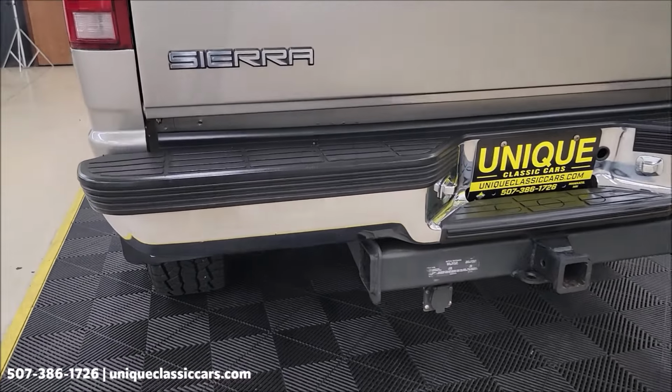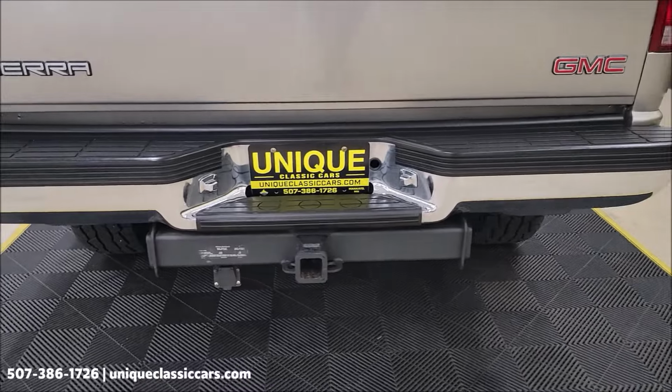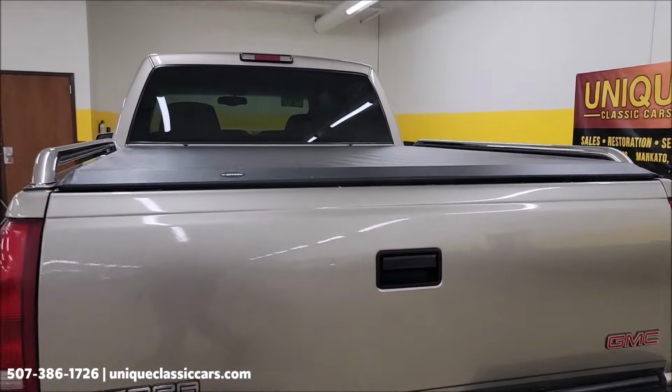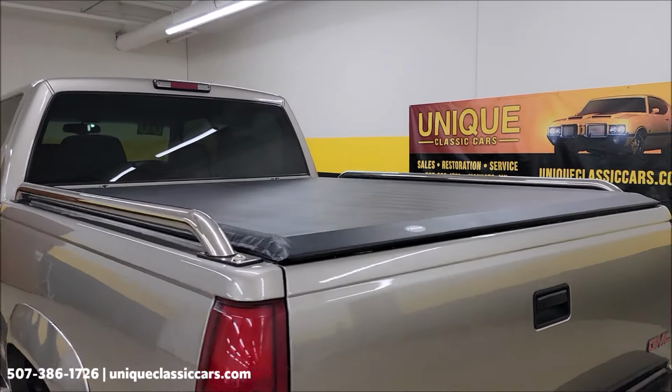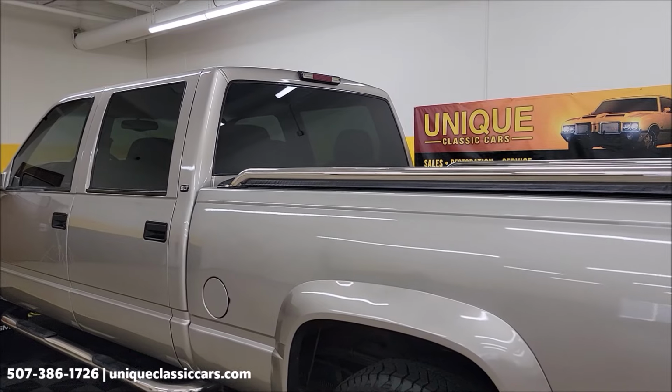Take a look at the chrome in the rear bumper. Also nice shape. Of course, the tow package does have electric brakes already on the truck for you, if you plan to do any towing with it. All set up.